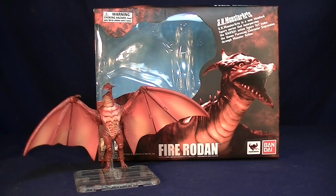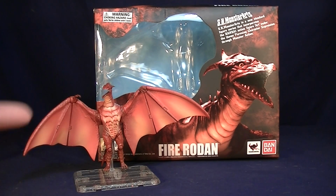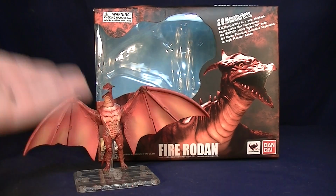The main reason I picked up this figure is because he comes with accessories for other kaijus in my collection, like MechaGodzilla and Godzilla, where he actually has effects to go along with them. Which is something that's really cool for this guy. And you get Fire Rodan with it.